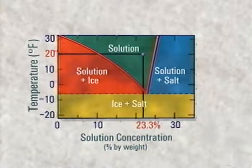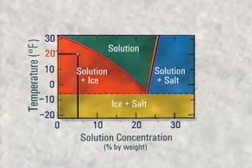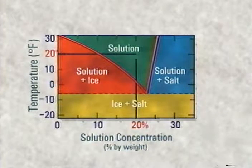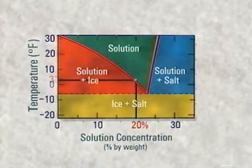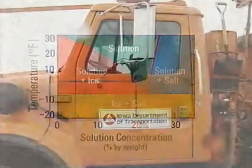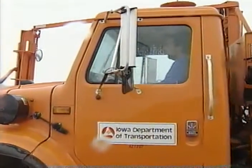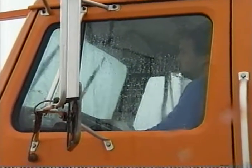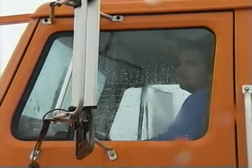However, as the ice melts, the brine is diluted, and as soon as the concentration percentage drops below 10%, you begin moving into the red area, and the melted ice will begin to refreeze. Even if brine concentration remains high, let's say 20%, but the temperature begins to rapidly drop, you can see that refreezing will occur as soon as the pavement temperature hits 3 degrees. Take time to fully understand the phase diagram, because the principles it illustrates will come into play every time you are out on the highway applying de-icing chemicals.